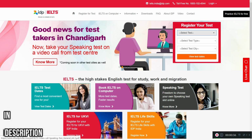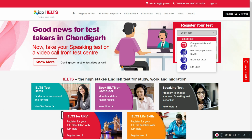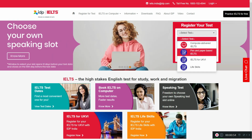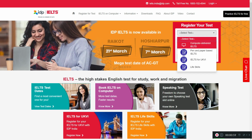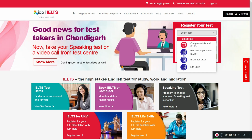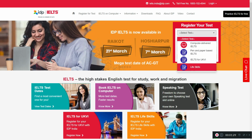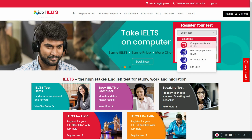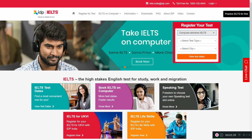Alright, so this is the home page where you can just start booking your slot, and the first step is selecting the appropriate test. The first one is the computer delivered IELTS, the second one is the conventional pen paper based IELTS. Now these two IELTS are for the people who are going to countries other than United Kingdom, and these two are for the ones who wish to go to the United Kingdom. Here life skills is not for us, and neither is UKVI. For now we are just doing the computer delivered IELTS from here.